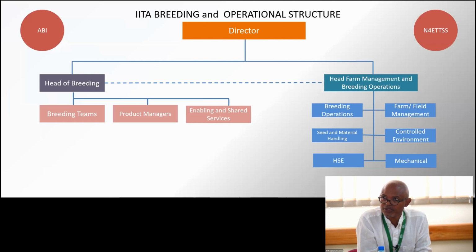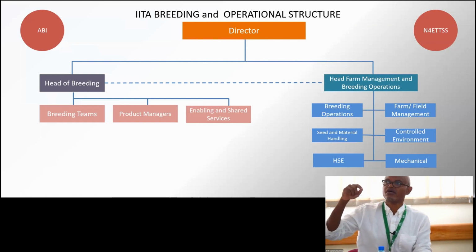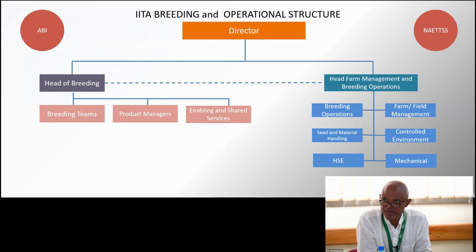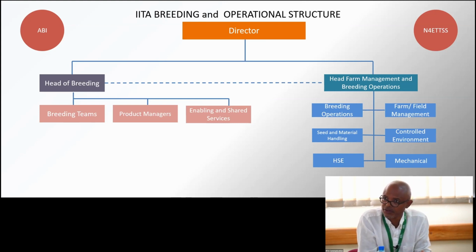So what can we do to make some changes? Part of this is that we have to start making some changes to the organization structure. Like I said before, the breeders were reporting directly to the director, and then the technicians were reporting directly to the breeders. So what we're trying to do is to separate the breeding aspect from operations.